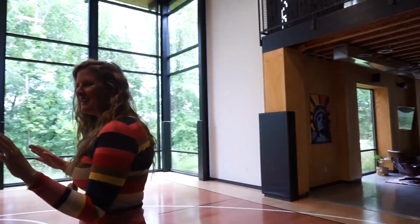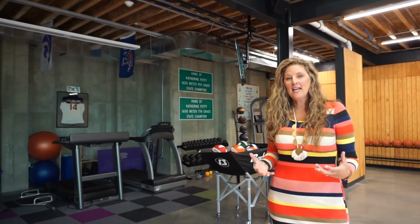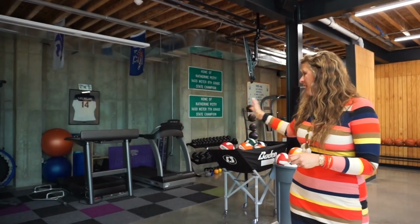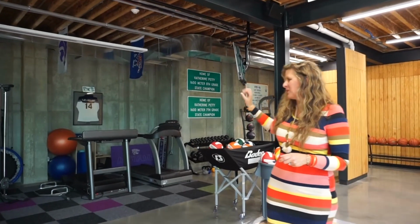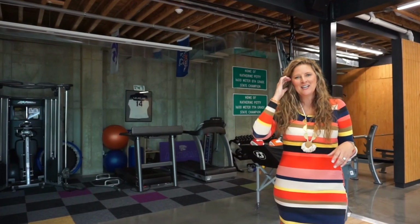Here is our gym. Anybody want to play volleyball? We wanted to have a workout space for everyone on our team, for our kids, for us, so we can be healthy and be entrepreneurs. We built a little workout space with all our glory days memorabilia and flags from our colleges, making kind of a little sporty area.